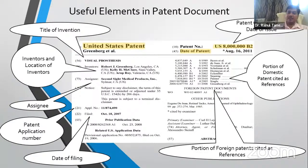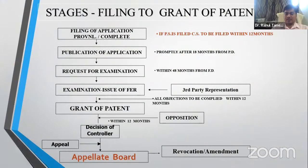These are the useful elements in the patent document: title of the invention, inventor, locator, means every information given on the patent document. These are the stages of the patent document. Initially, you have to submit a provisional specification or complete specification. After 18 months, it will be automatically published at the patent office website.